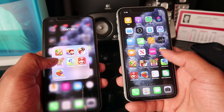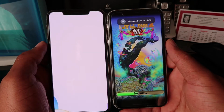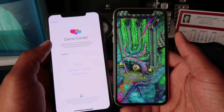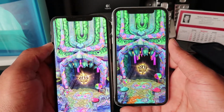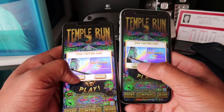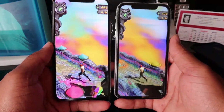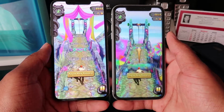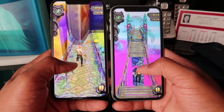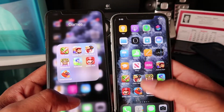So I'm just gonna do the last thing here. I'm gonna open Temple Run, see if you can see the difference in the color here better. All right, look at this. Let me close that out. See the color differences. All right, let me open that, and you can see here, let me just start it, let it run. The Pro Max is way brighter, has a better display on the phone. You can see here the colors. All right, way better display. So let's close that out.